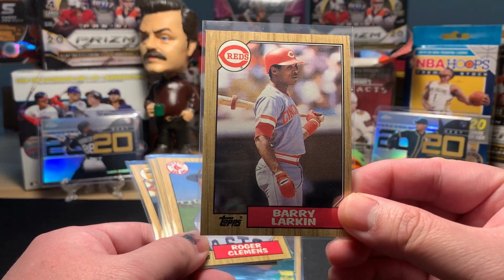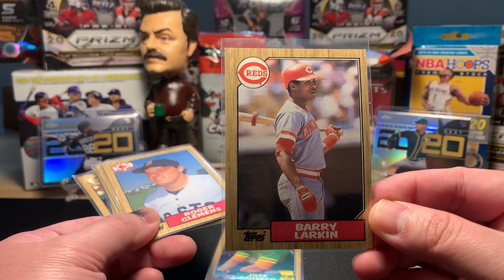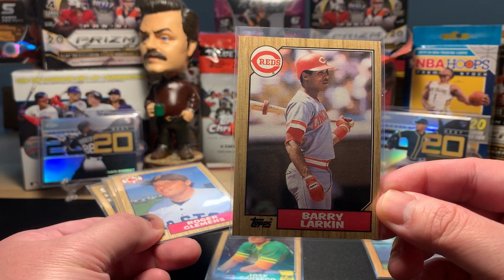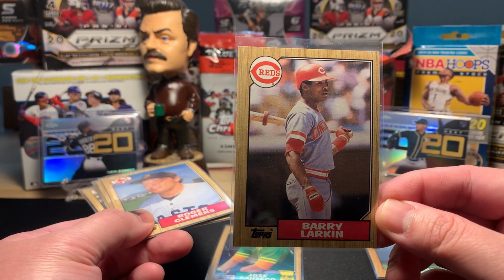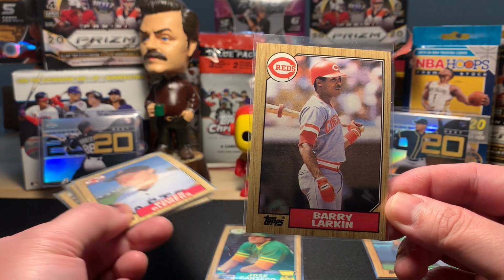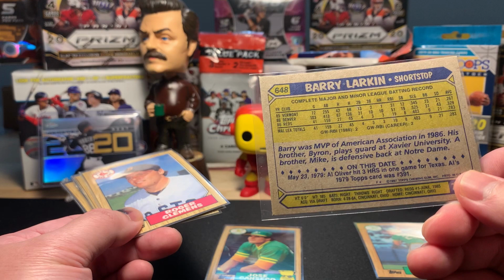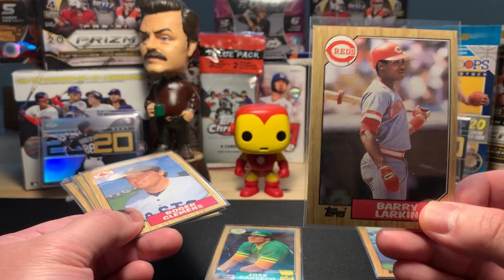This is the Barry Larkin rookie card. Again, a nice card, but just like the McGwire card, it's terribly off center, as you can kind of see. It's way thicker on the left side than it is on the right side. If this were a 10, most recently one of these sold for $76, and a 9 sold for $16. I don't know if this would get a 9. Again, probably not going to get it graded just because the centering is pretty awful. The back centering is okay, but the front centering is just way off.